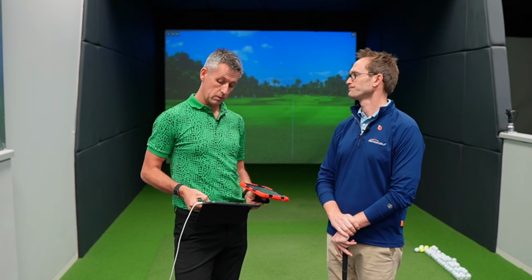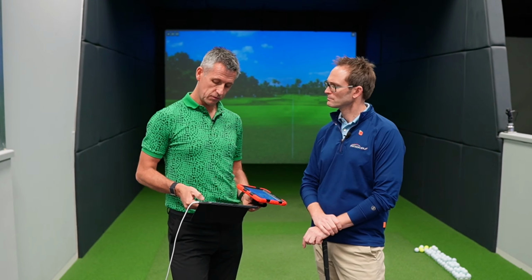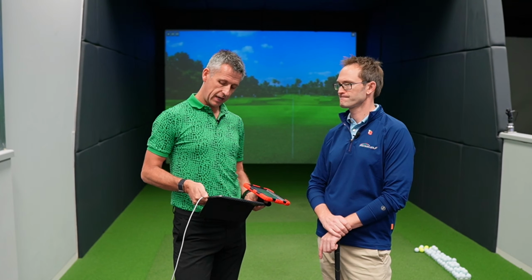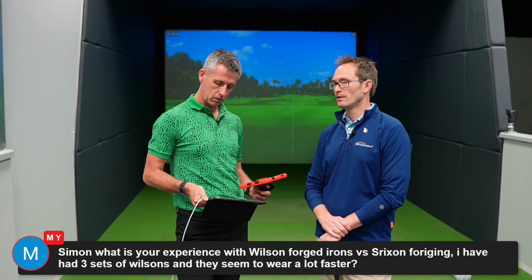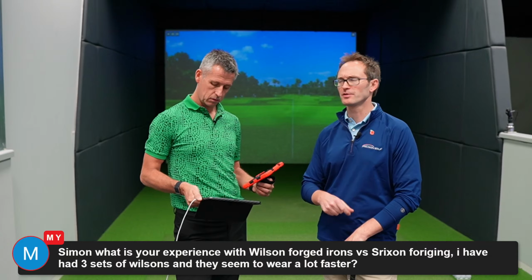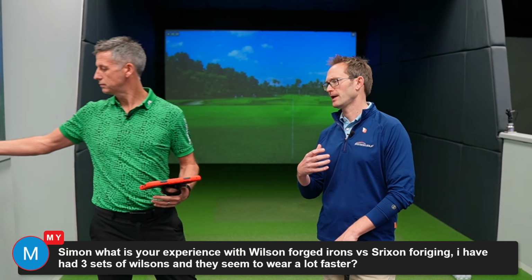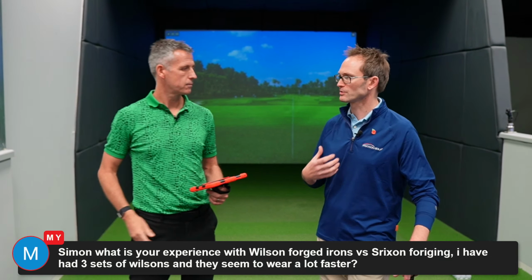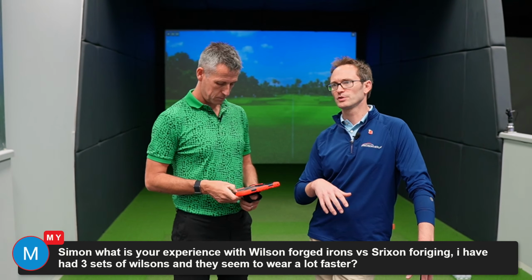Yeah, for sure. Simon, what is your experience with Wilson forged irons versus Srixon forgings? I have had three sets of Wilsons and they seem to wear a lot faster. A bit of that will depend on where you practise, what kind of turf. That side is actually harder for me to comment on because we only see the performance of them in the bay. We do have the Wilson heads in.